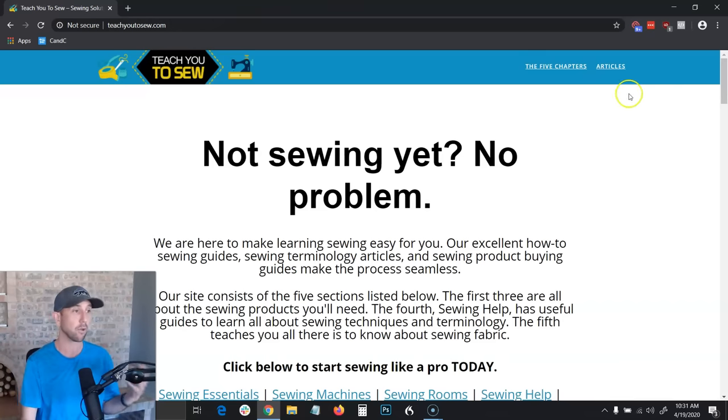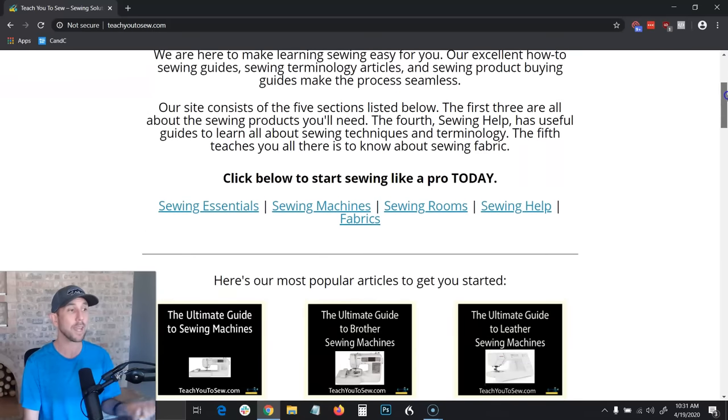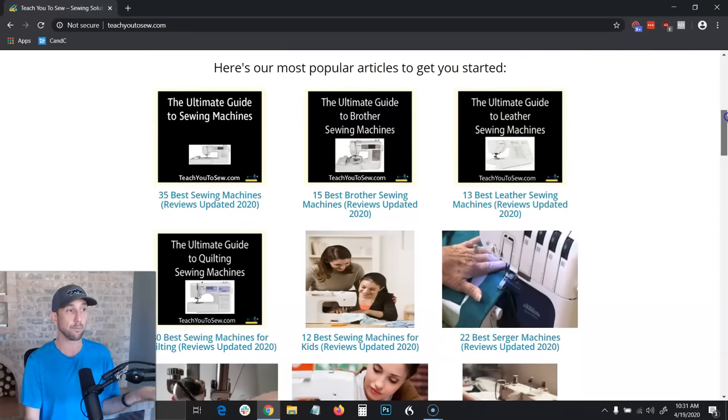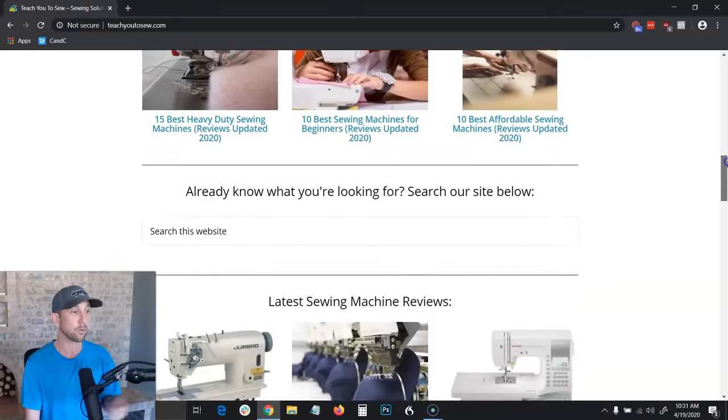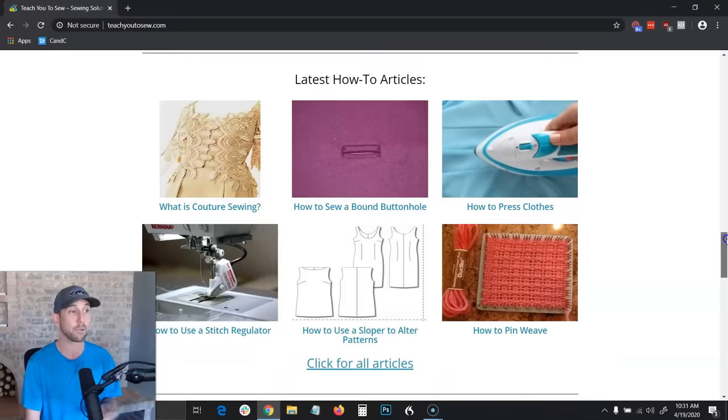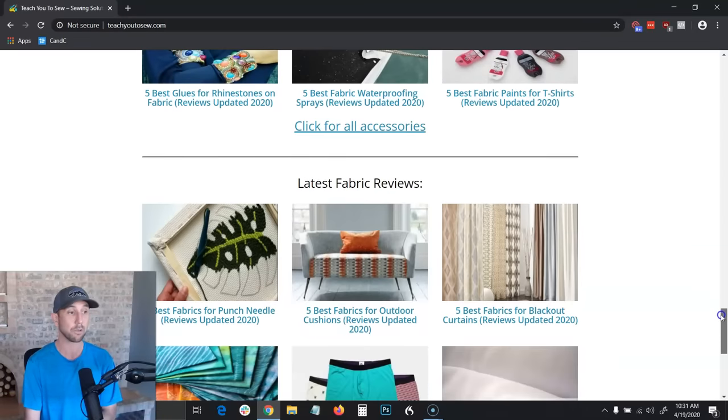And here's the site. So the first thing I notice is simplicity. They have a really big, bold promise, which is kind of up top. They're going to help me learn how to get sewing. This is beginner focused. Now I'm going to look up top, no real navigation, no real branding, no imagery. And they've got links to their top main areas, their top main categories. Below that, we've got some blog rolls on their most popular articles, and they've got a search feature and the last sewing machine reviews. They got their reviews and how-to articles, accessory reviews.